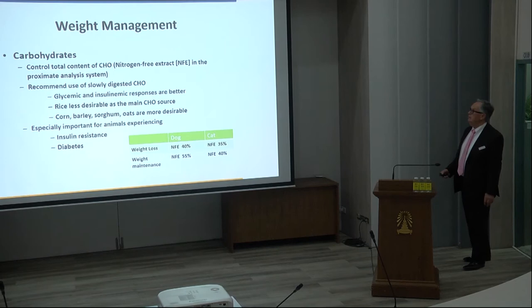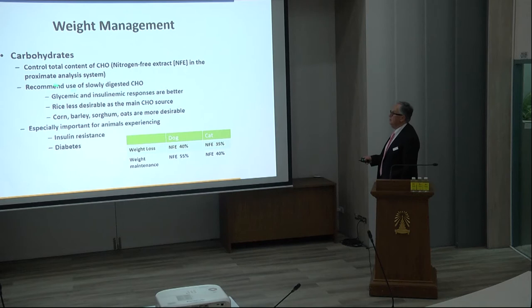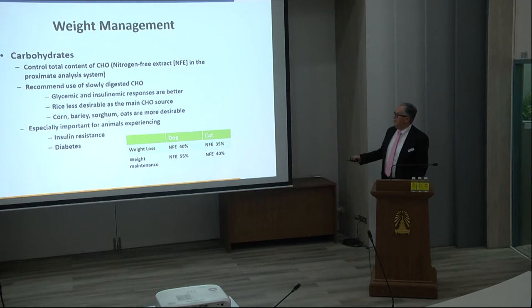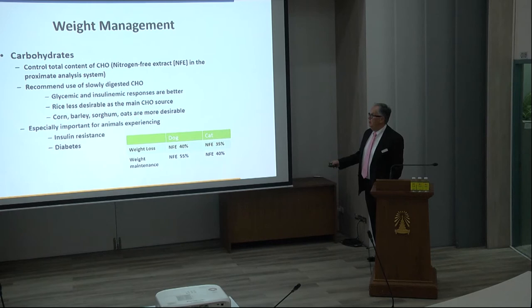Carbohydrates: control the total content of carbohydrates. This is the nitrogen-free extract in the proximate analysis system that you may have studied. We recommend use of slowly digested carbohydrate because the glycemic and insulinemic responses are a lot better. In other words, those sharp rises are not there. Rice, in this case, is much less desirable as a main carbohydrate source. Rice is a wonderful ingredient in foods, but not in weight management foods, because the starch is too digestible. So we look for more fibrous grains like corn, barley, sorghum, oats.